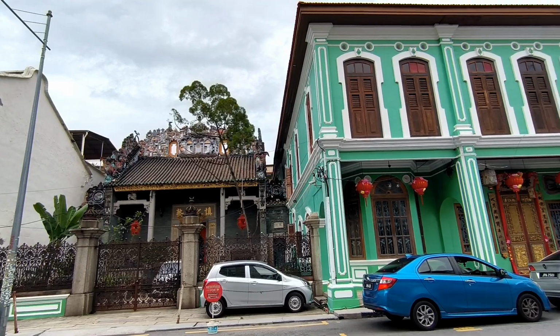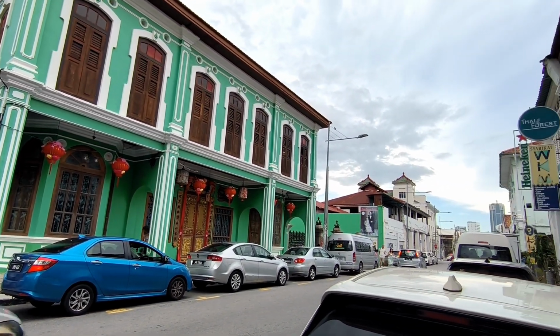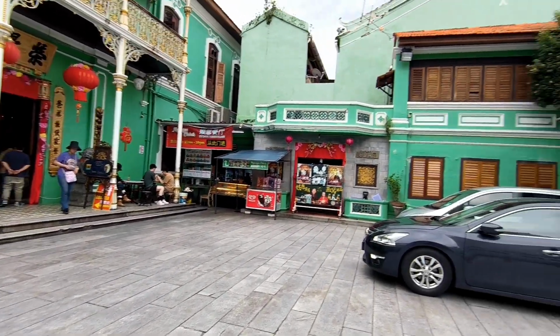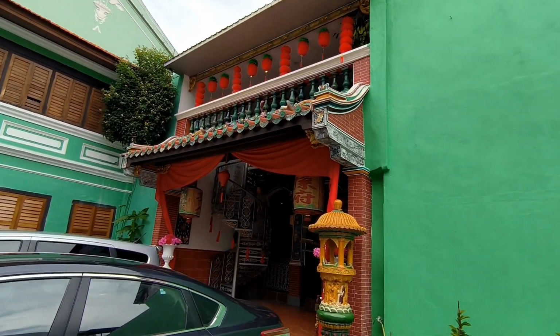Look at the buildings you find here in Penang. This isn't even the most beautiful neighborhood of the city, but the buildings are just so stunning. This is actually a museum. Look, this is the entrance area to the museum. This is what it looks like. Is this a Chinese temple? I think it is. We can definitely head up there.